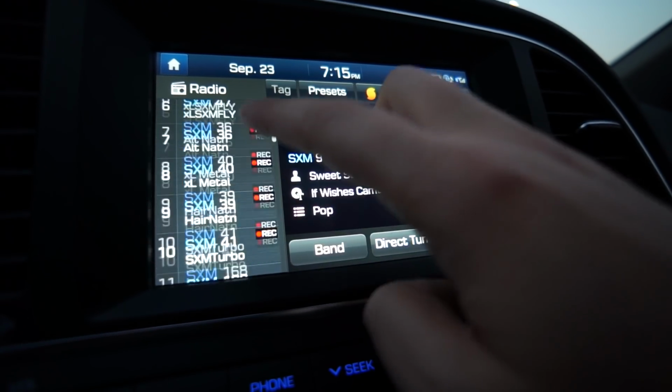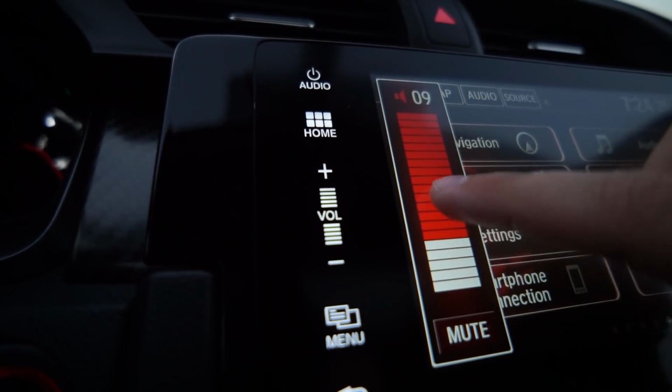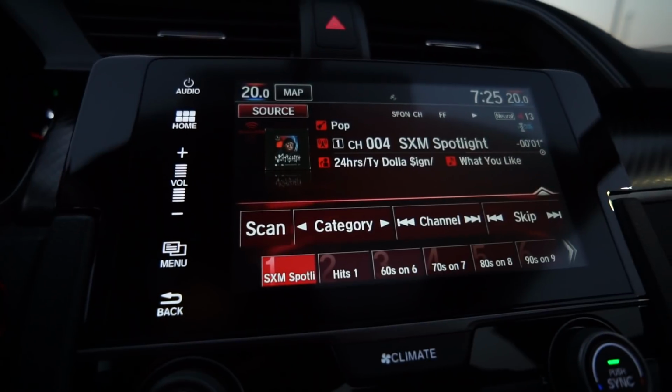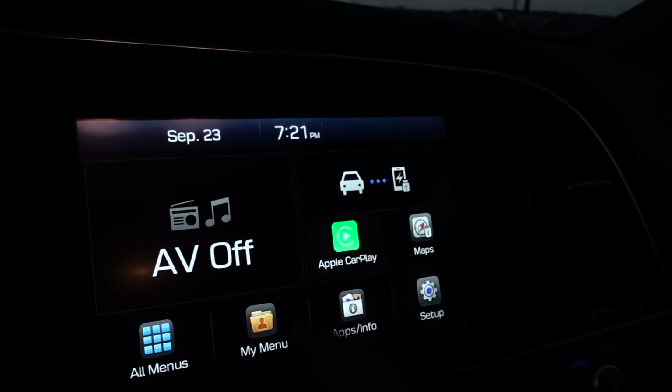The one in the Elantra is way better than the one in the Honda. But we do both have Android Auto and Apple CarPlay. This one has wireless charging. The Elantra Sport does not. How much fake carbon fiber do you have on your dash? Quite a bit. I have a reasonable amount and it doesn't bother me.